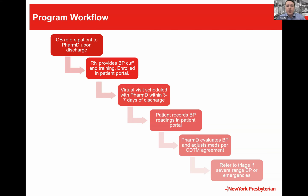So we're making sure that every patient, regardless if they're doing well at the 6-week mark or maybe still need more urgent help, has primary care connections after our time together. And then, of course, within that 3 to 7 day period, as we mentioned, it's a very high risk period, and even in the 6 weeks, it's a high risk period. So we're assessing those urgent warning signs during every visit to make sure that we are referring the patient to triage if they have any severe range blood pressure or any of those warning signs.